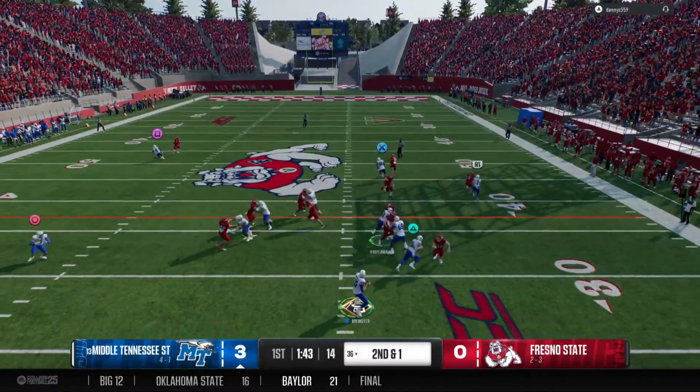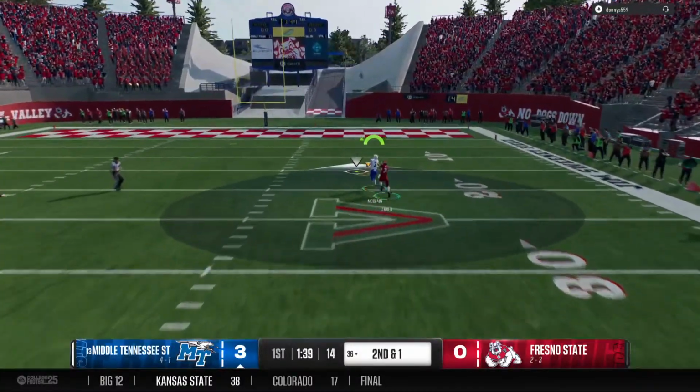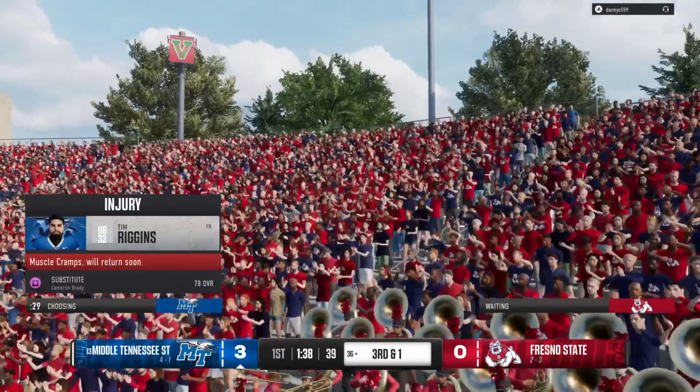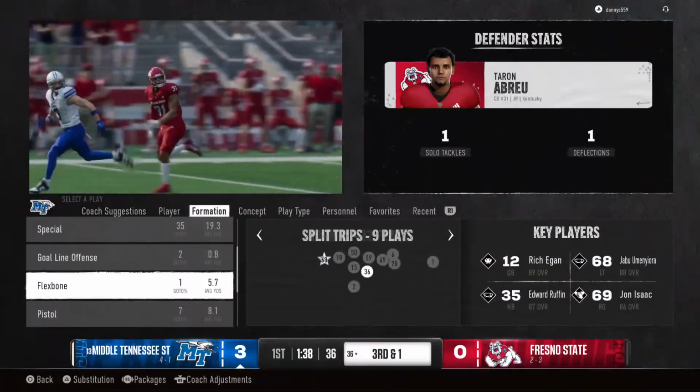Now the play fake. He lofts one down the sideline. And it slips through his fingers, incomplete. That would have been a huge gain if he could have squeezed it.